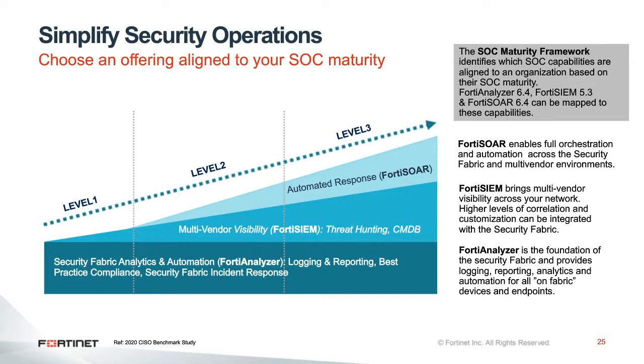So FortiSOAR is for when you are at level 1 maturity and you want to optimize on top of your FortiAnalyzer feature set. If you're on level 1 maturity and you want to optimize on FortiAnalyzer, the only product that can provide you the feature set of analytics as well as automation, which is SIM Lite and SOAR Lite, then we give you an option, an add-on on top of FortiAnalyzer, which we call FortiSOC. That's an add-on module which is applicable for level 1 SOC maturity.